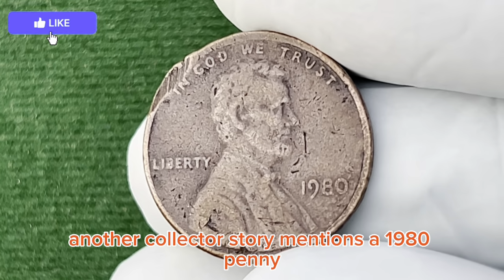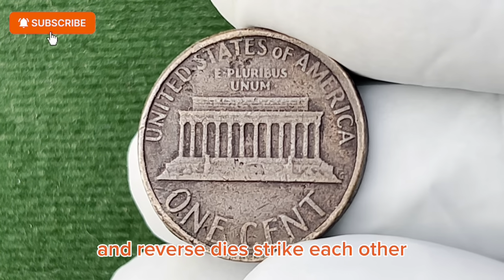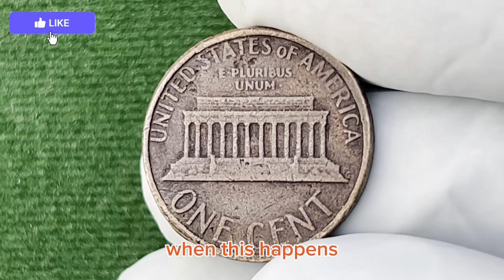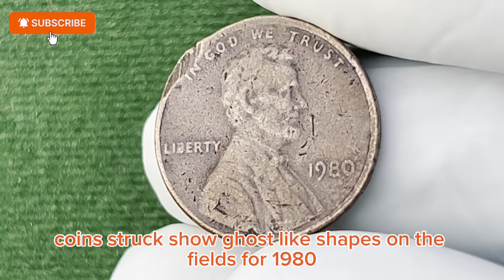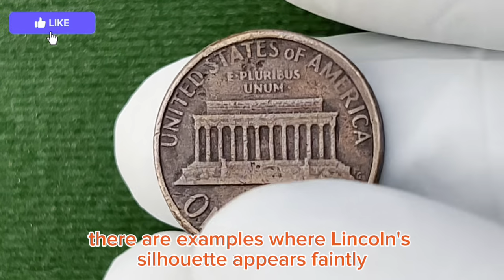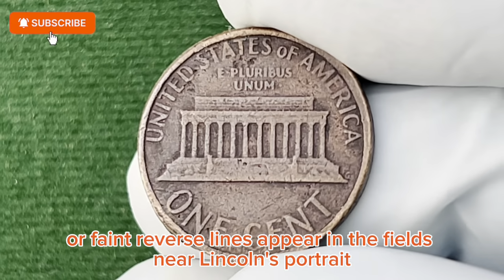Another collector story mentions a 1980 penny that had a dramatic die clash. A die clash happens when the obverse and reverse dies strike each other without a planchet in between. When this happens, the dies pick up fragments of each other's images, and the next coin struck shows ghost-like shapes on the fields. For 1980, there are examples where Lincoln's silhouette appears faintly behind the memorial building or faint reverse lines appear in the fields near Lincoln's portrait.